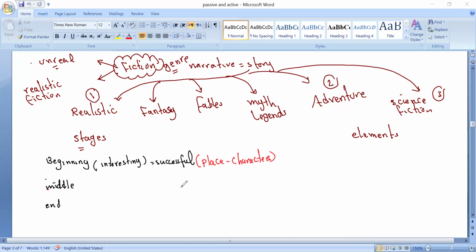Okay. To say what the story is about. No, no. My question is when the story will be interesting, when the beginning will be interesting, when the story is able to attract you to complete reading.